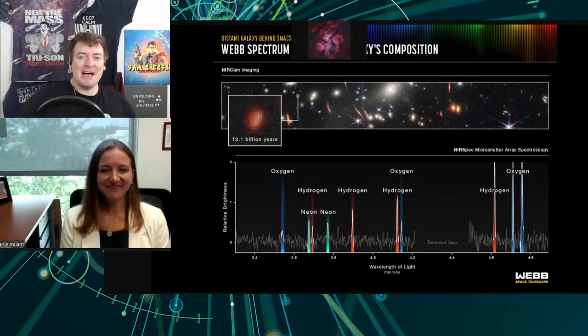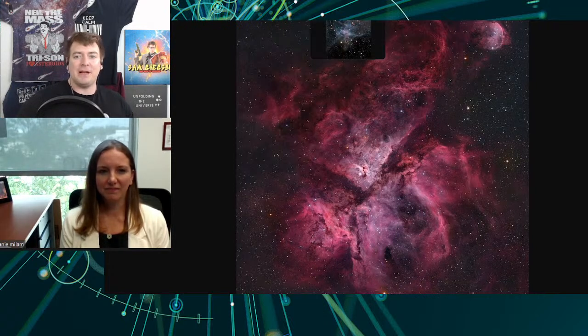So the second one we got was of the beautiful Carina Nebula. I'll bring up the actual picture from Webb. I must admit, I don't know which one is your favorite, but this is my favorite. They're all very good, but I love this image. This is the sort of one that I would have as my screensaver. And I've seen a lot of people on Twitter sticking it on doors and mugs and on their screensavers as well.